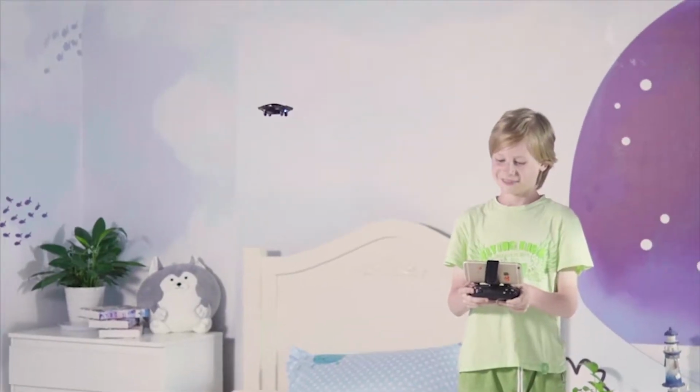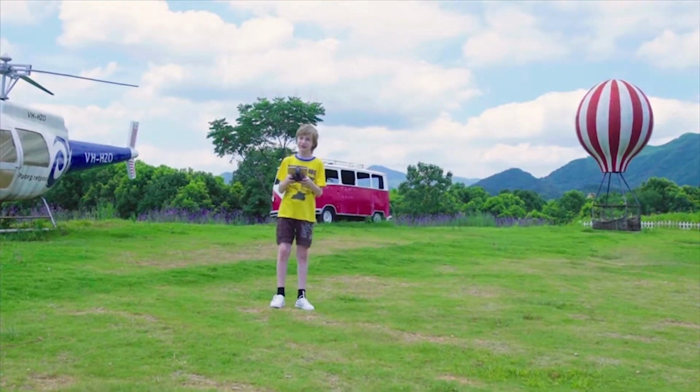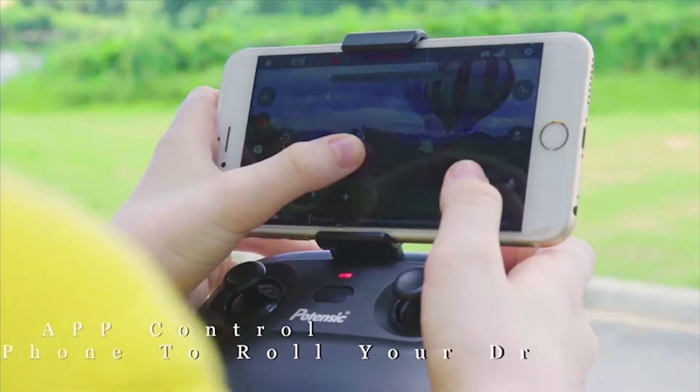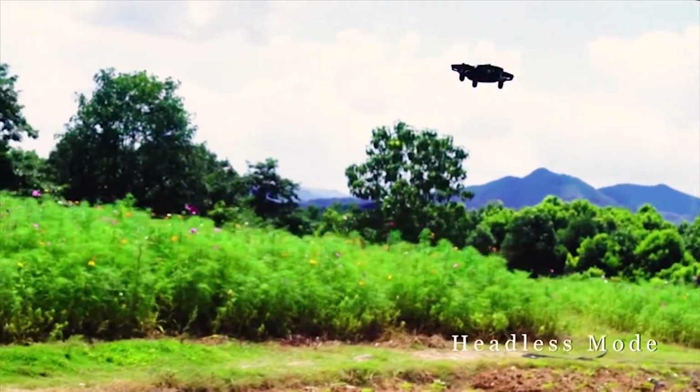One key start or landing, headless mode, emergency stop, and so on. Portable mini pocket size, you can take it everywhere. Draw a flight path on the screen on your smartphone. The drone will fly following the route accordingly. Also, the drone will record the scenery along the way.